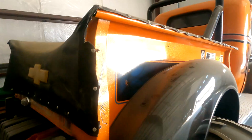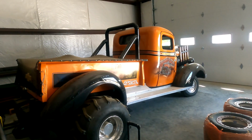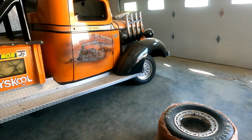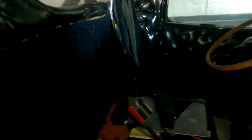A lot of dirt on her. We got some. Got a shot of this side from over here. I think everybody is now.